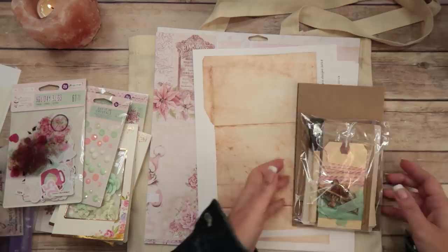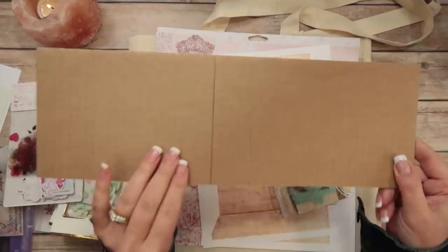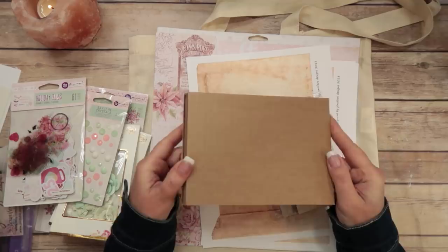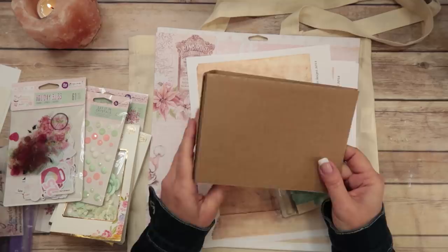And then you will also get the corrugated cardboard cover. This is already cut out for you, already scored, so it's ready to go. My husband did this for us too. It made it go faster in the class because we were very limited on time. But I'll tell you what, I had a blast with this one. This was great. All of the classes were so much fun.